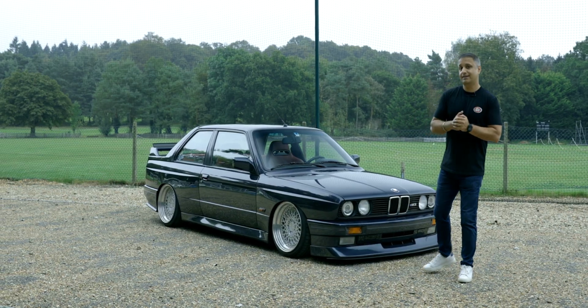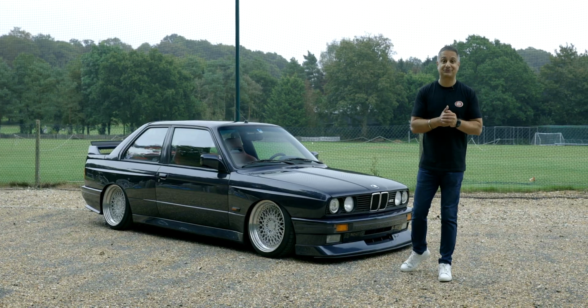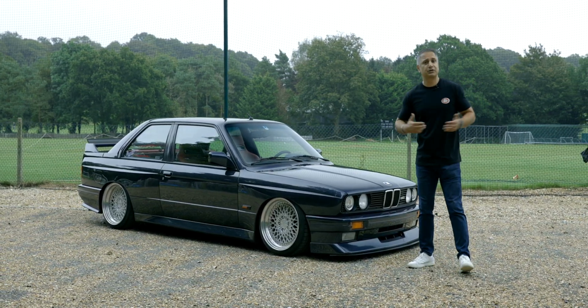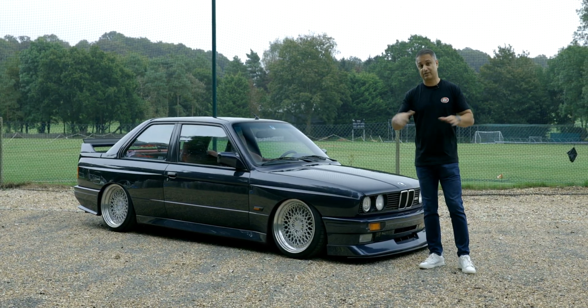Okay, so why an E30 and why an M3? Bit random, you may say. Well, back in 1993, when my business was probably a year or so old and doing quite well, I went out and bought an E30 325i convertible. Dark green, cloth interior, pure bog standard.